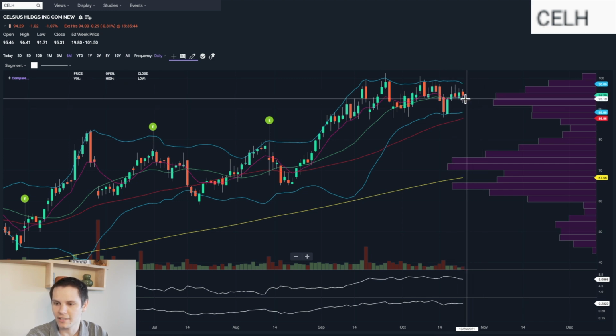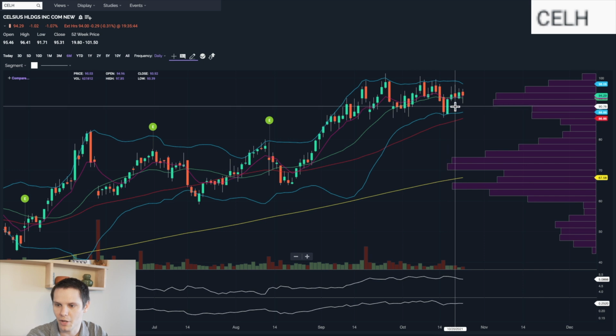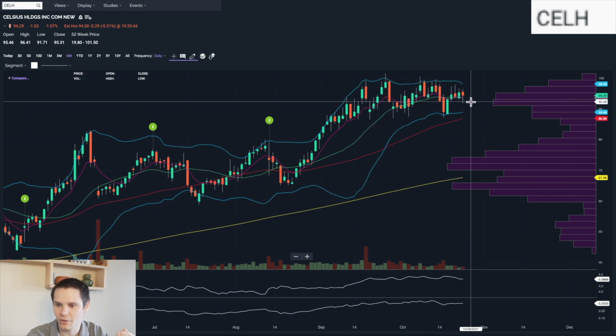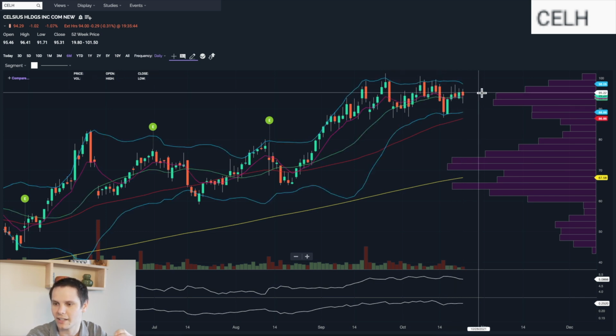I really like the shakeout on Friday. We undercut the lows basically of the week, not on Monday, but Tuesday, Wednesday, Thursday. We shook out under the lows there. So that took out any traders that had stops too tight there.